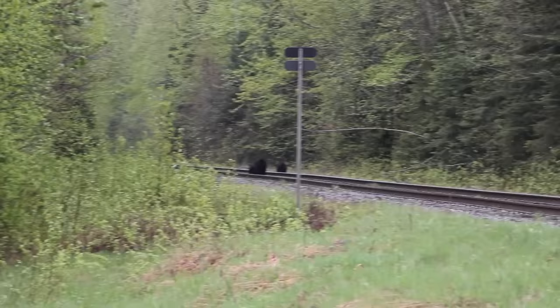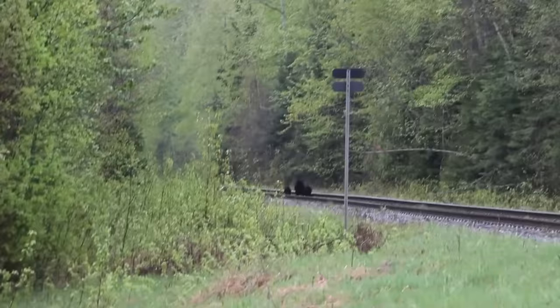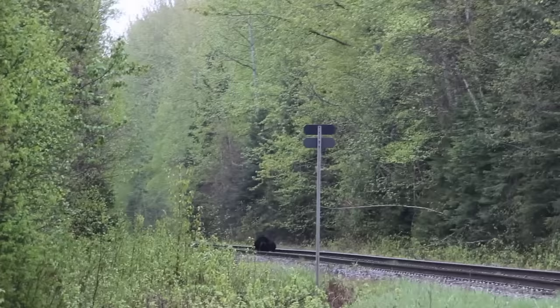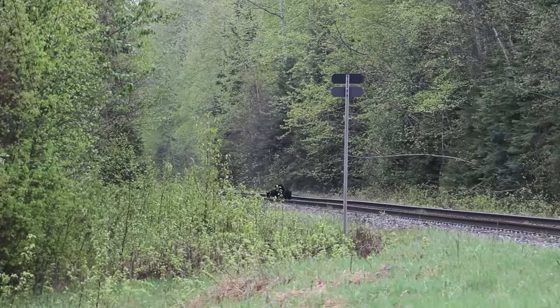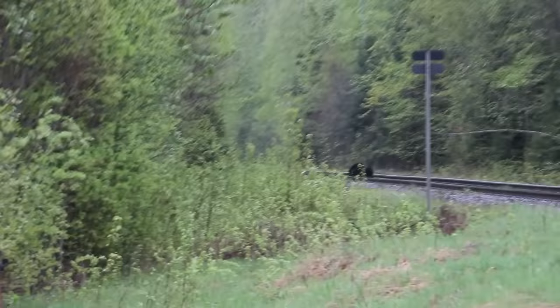All right, so we see a mom out there with some cubs going down the railway tracks. There's a fair amount of grain loss here from the trains, so it can be a bit of a dangerous situation for them when the train comes. And we've added 3 bears to the count today, which takes it right to 7 bears.